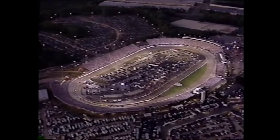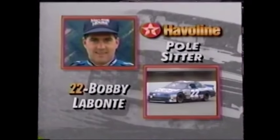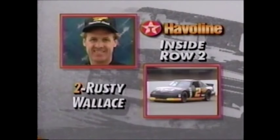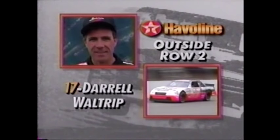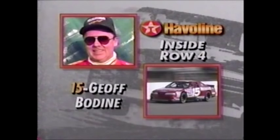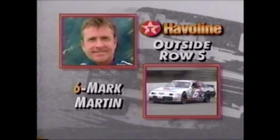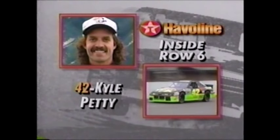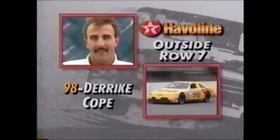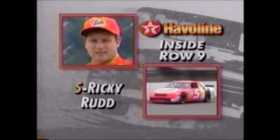Starting lineup as Bobby Labonte and Ernie Irvin running in row 1 for tonight's race. As we look at the Haviland starting lineup, going to row 2, it's Rusty Wallace and Darrell Waldrop. Row 3 is Harry Gant and Rick Mast. Row 4 tonight, Jeff Bodine and Dale Earnhardt. In row 5, it's Dick Trickle and Mark Martin. For row 6, Kyle Petty and Ken Schrader. Row 7, Dale Jarrett and Derek Cope. Row 8 is Michael Waltrip and Brett Bodine. Row 9 is Ricky Rudd and Jeff Purvis.